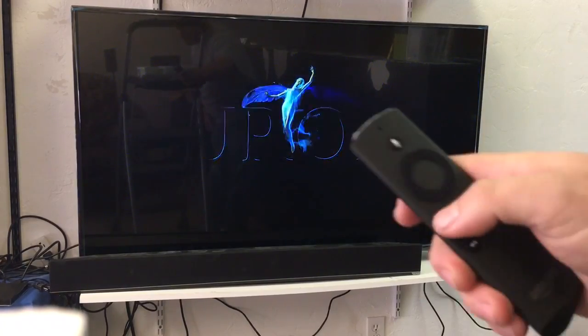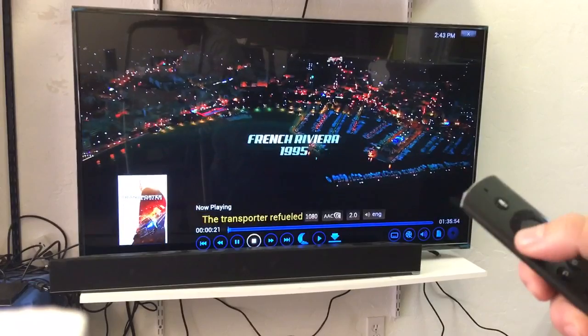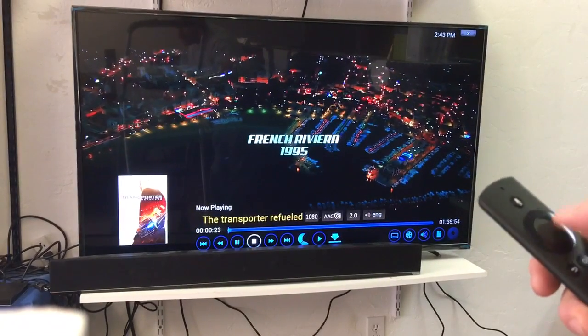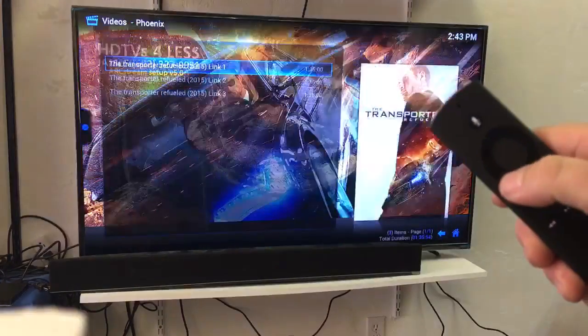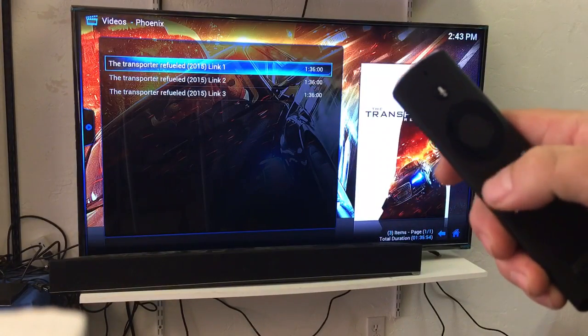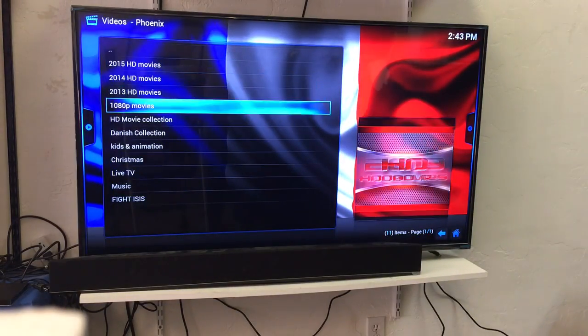To stop my movie, on the remote control, I click the OK button. Up comes the menu from the bottom right here. Go over to stop, click the OK button, and that will stop your movie. Click the little back arrow, that will take you back. So there's tons and tons of movies in here.